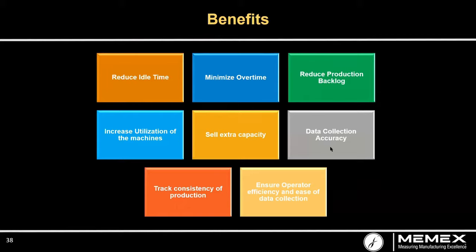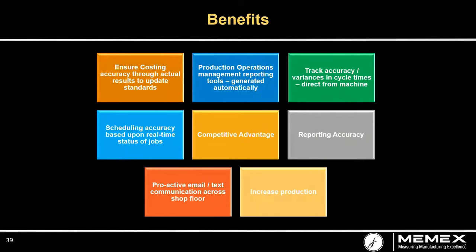Simple little thing is data collection accuracy. That's a big problem in a lot of cases, but once you've got data collection accuracy, you can then start to apply this in the right ways that make sense to your business. So proactive emails and text messages, increased production in terms of better communicating and reporting accuracy, so that really everyone wins in all these types of areas.